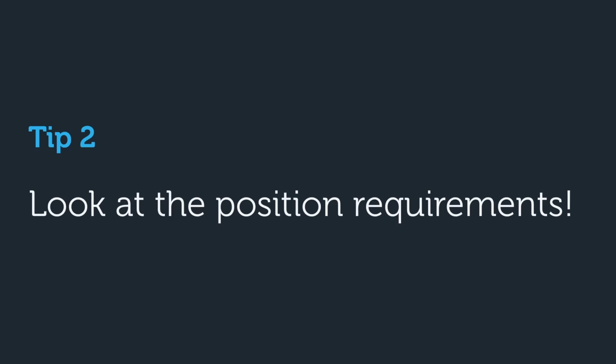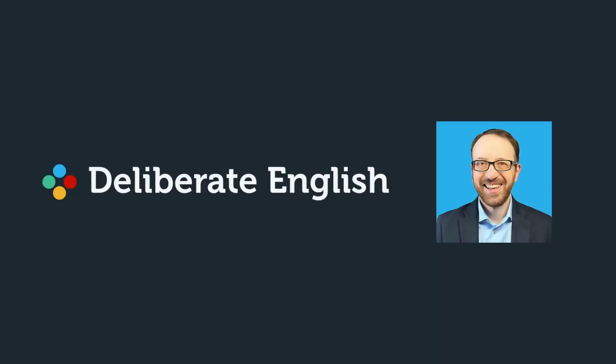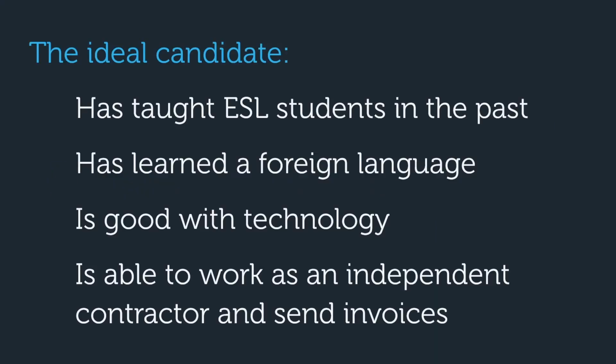Tip number 2, look at the position requirements. What are they looking for in a candidate? You want to address most of the qualification requirements in your cover letter. Let's look at the requirements Kevin put in his job listing. The ideal candidate has taught ESL students in the past, has learned a foreign language, ideally Spanish, is good with technology, and is able to work as an independent contractor and send invoices.